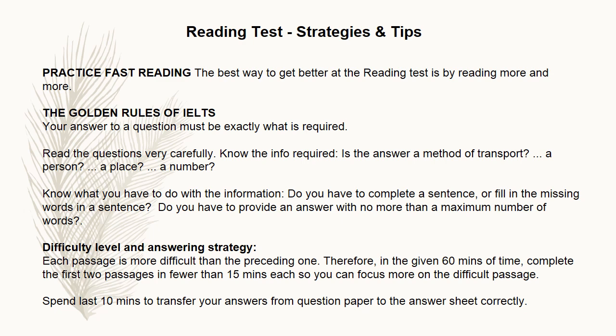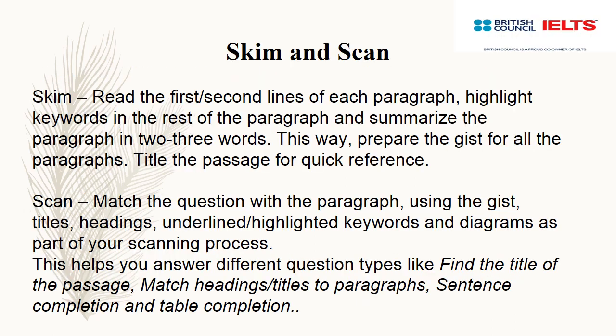Difficulty level and answering strategy. Each passage is more difficult than the preceding passage. In the given 60 minutes of time, complete the first 2 passages in less than 15 minutes, so that you can focus more time on the third, difficult passage. The third passage is a little complex and difficult and requires a little more time. Spend the last 10 minutes to transfer your answers from the question paper to the answer sheet correctly.